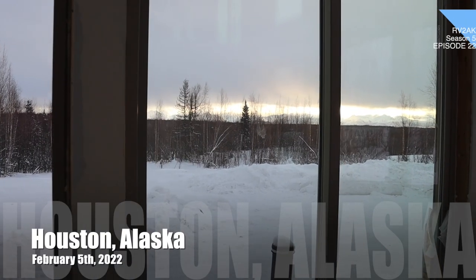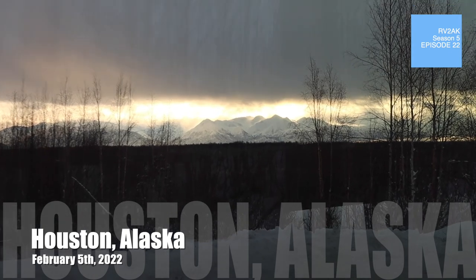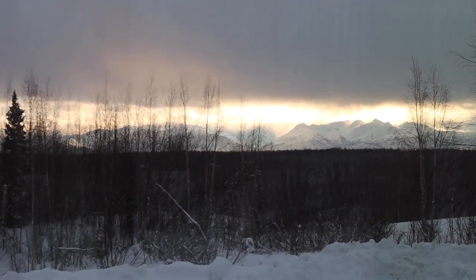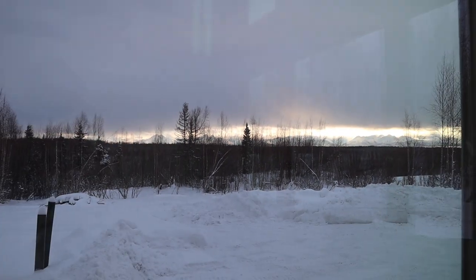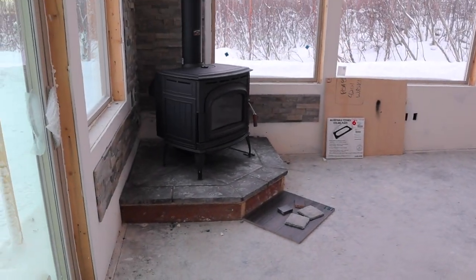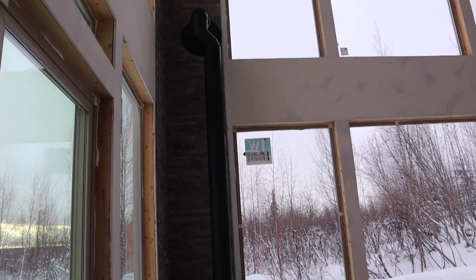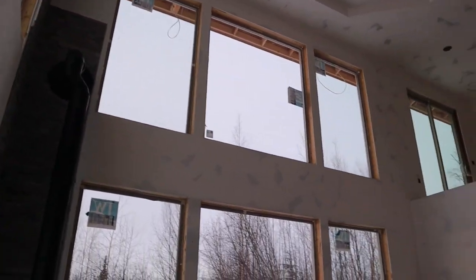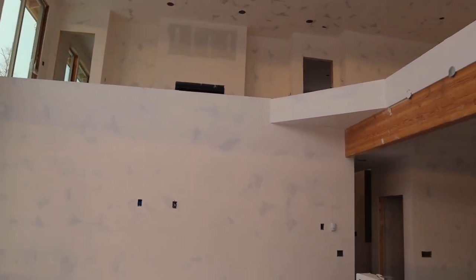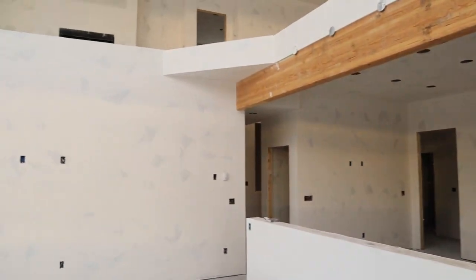It's a beautiful day in the neighborhood. I'm looking out over the mountains here from our living room. We've got low clouds, but just perfect to frame out the mountains. We're standing here in our living room. This is a project we finished a week or so ago. We got our wood stove in and some of our stone. But next step is paint. We're gonna be choosing our paint colors here this week. And they'll come into the walls, then start on the flooring and trim.